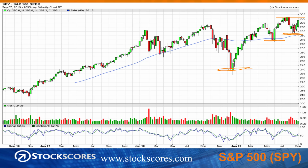For now, I think you remain bullish on the market, but with the recognition that on any occasion, we could get some negative headline and that could cause a little bit of selling pressure. So you want to have good risk management techniques in place.